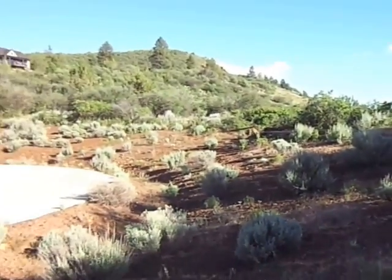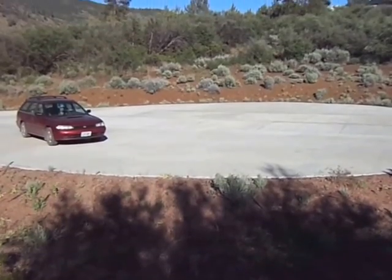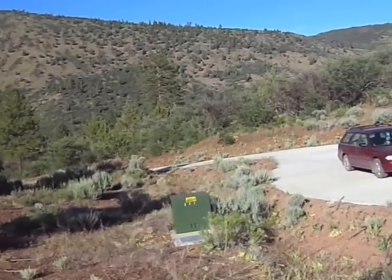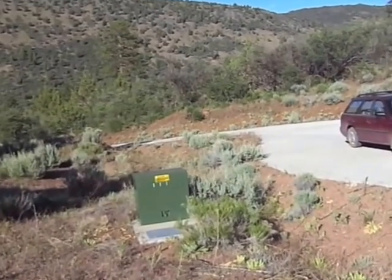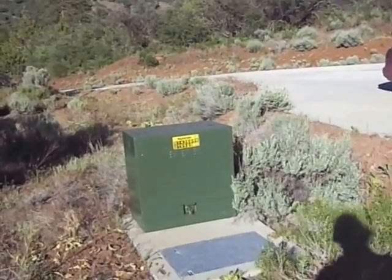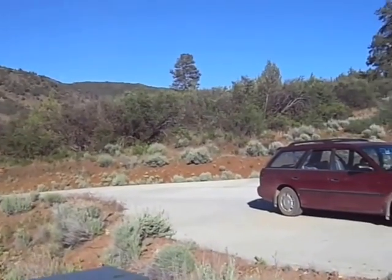Looking out here, we're looking at the cul-de-sac, and we're about a third, maybe a little bit more than a third of the cul-de-sac starting here. There is the electric box for Marcia's. I'm not sure if Mom and Dad's lot is one lot away from either one of these. Pretty sure it's one lot.